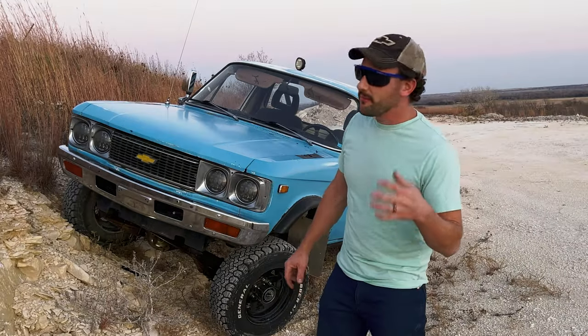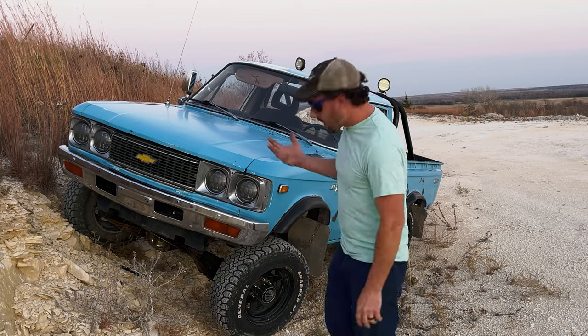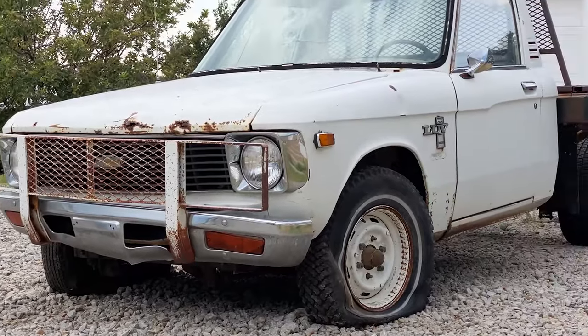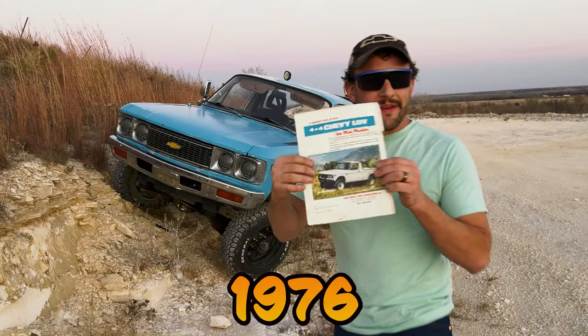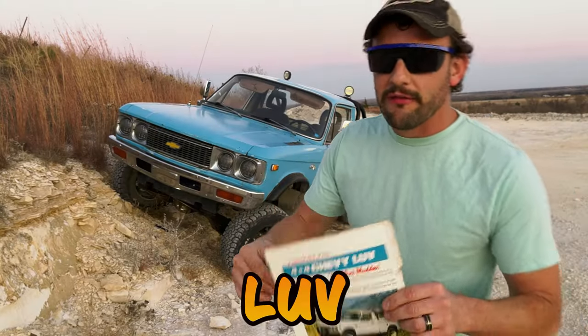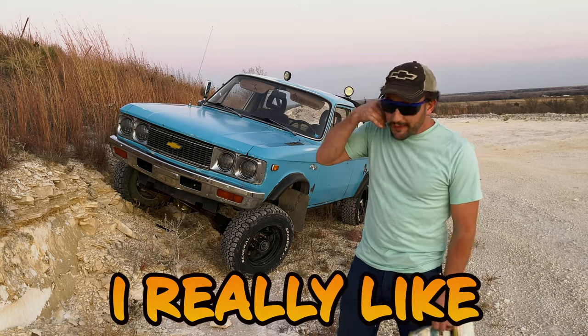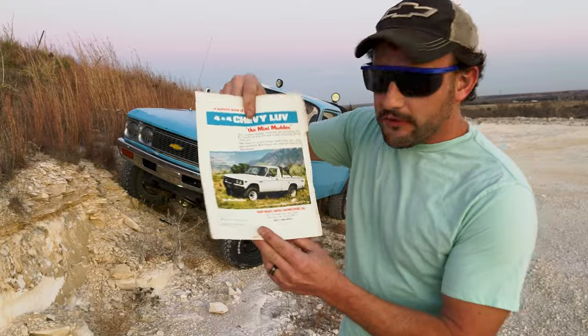The LUV stayed unchanged from 1976 to 1978, where it got another facelift. They changed from the four headlight design to the two headlight design. And they also introduced factory four-wheel drive. Now, in 1976, you could get a four-wheel drive LUV. All you had to do was call up your dealer and say, hey man, I like the LUV. I really like it if it was four-wheel drive. They're like, we got you. Does that truck look familiar?